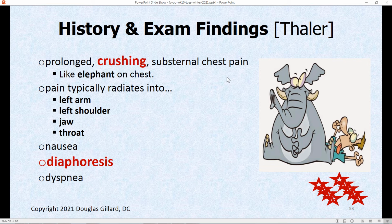Where the pain radiates, it may be right in the heart, but it classically radiates down the left arm, or in the left shoulder, in the jaw, or in the throat. Nausea, diaphoresis is classic, we said. They're going to be sweaty when they come in, partly from anxiety, I think. Sympathetics are turned on. And dyspnea, they're having trouble breathing.